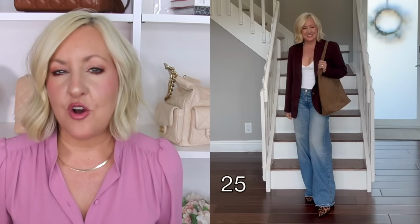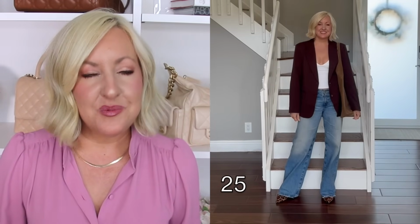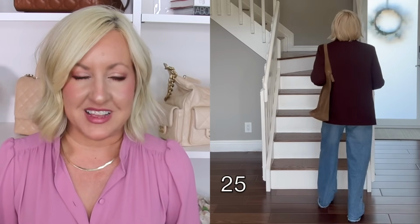So every year at this time, I really start to fall back in love with blazers. I love a great blazer, and this one is an oversized chocolate brown one that really caught my attention when we were doing our Nordstrom haul. I just think this is such a beautiful blazer, and I'm really loving the chocolate brown lately, so this one is just perfection. This is a 2-button blazer.